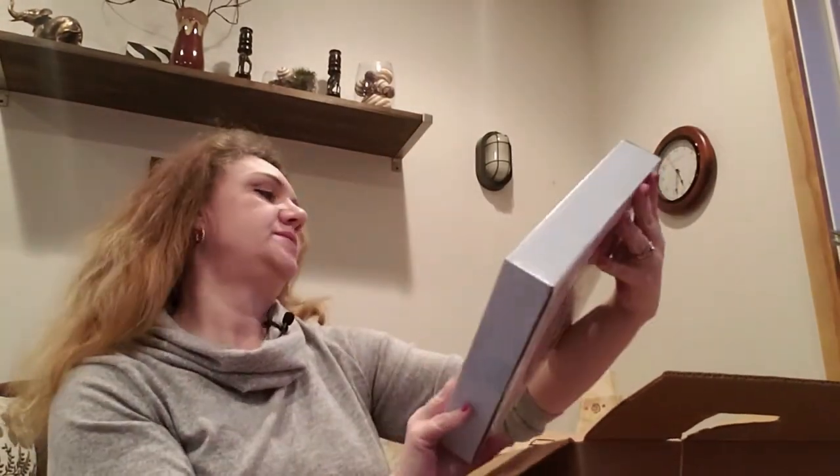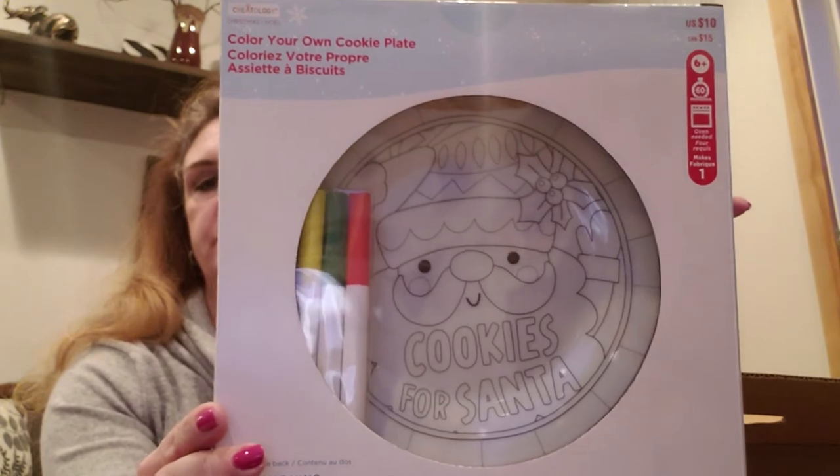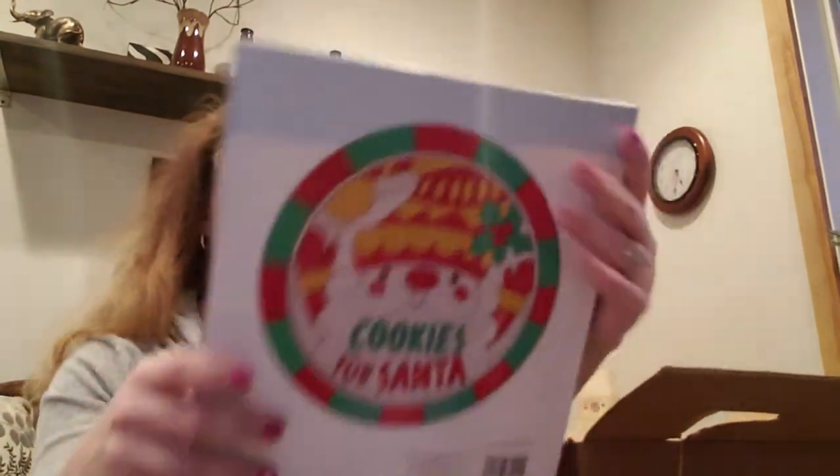Oh, there's the baby kitty. Oh, and it looks like more of the same. All right, so we have the Ferris wheel. Oh, this will be fun for Raina. This is awesome. Color your own cookie plate with Santa Claus. She will love that. This was $10.